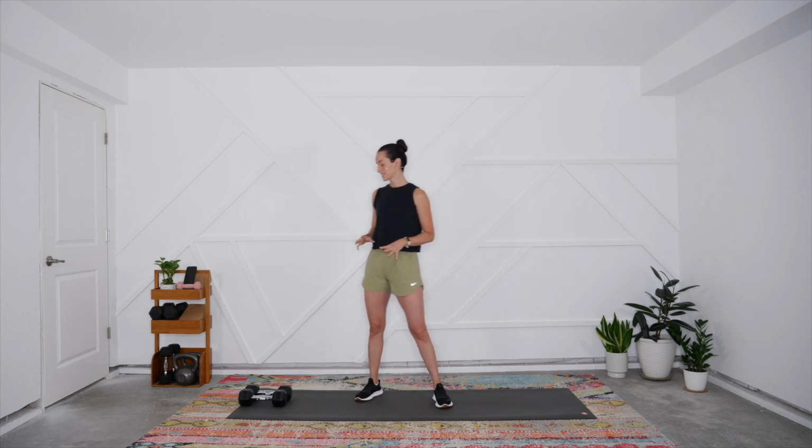So we're turning up the intensity by moving more quickly, and we're adding a set to each part of the workout. With that being said, rather than keeping the same weight that you might have used in the first week of your cycle, I'm going to drop down just a little bit so that the weight is sustainable at this higher speed, this higher pace. So we're wanting to generate power. We don't want to risk injury. So I recommend dropping down just a little bit so that you can move very quickly and you can maintain your form throughout.